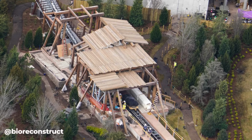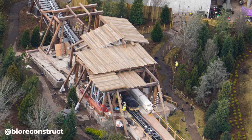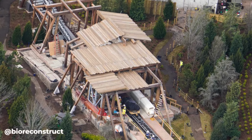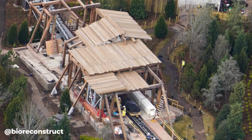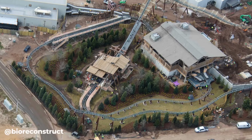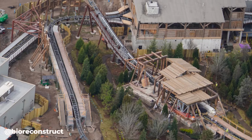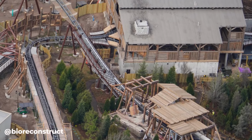And over on the first launch of the coaster, we can see the status of the building here. Now there is more work to be done here, but it's definitely come along nicely and steadily every single update. Zooming out a little bit, we can see all the trees that have been placed in this area and get a look at the main coaster station as work on it is continuing.